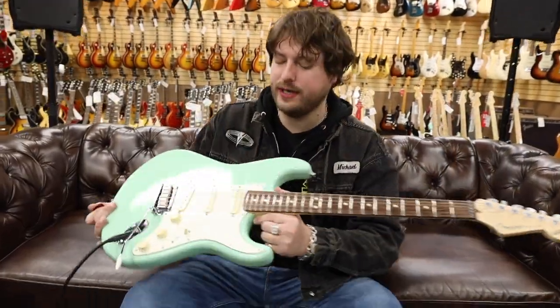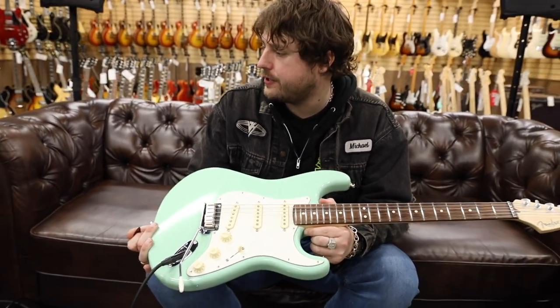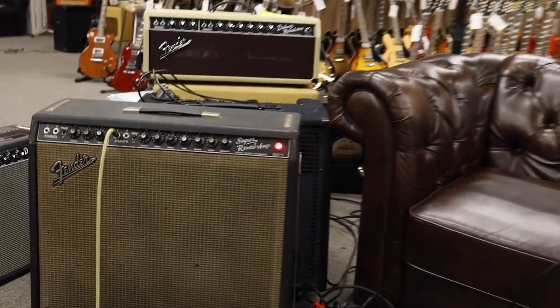All right, we're out front with the 2017 Fender Jeff Beck Stratocaster. Beautiful guitar. We're also going through a Fender Super Reverb amp, starting off on that neck pickup. See what we get.